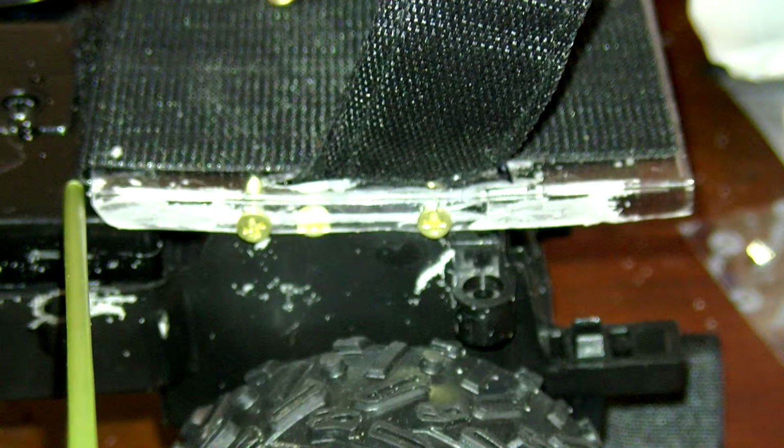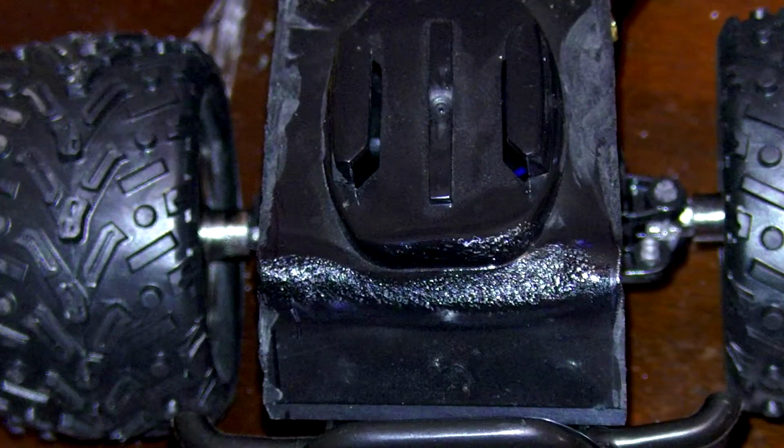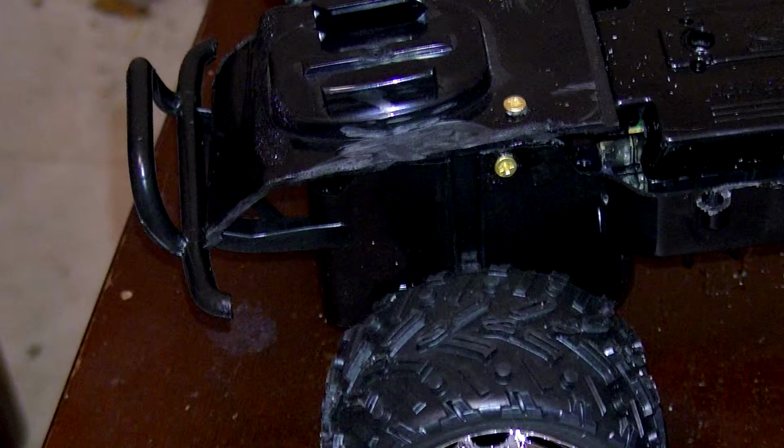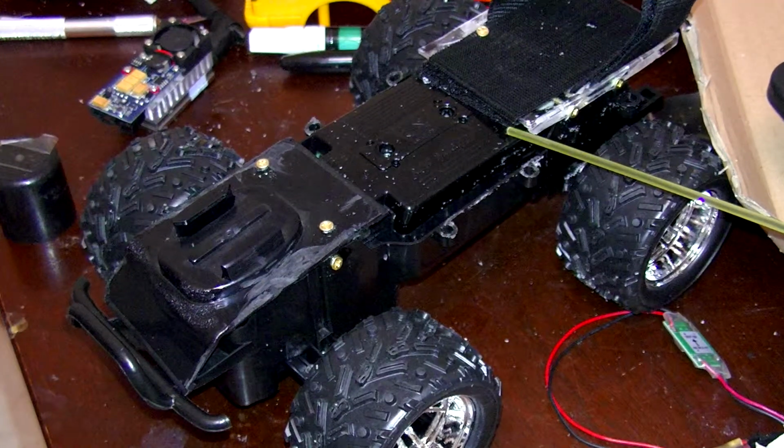And after we got that done, you can see where we had screws in, and we put a strap on to hold the battery and the transmitter. And in the front, where we mounted the camera, we heated up the plastic and bent the front down to give it a little bit more strength going into the burrows.